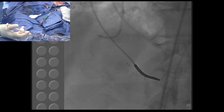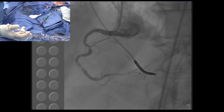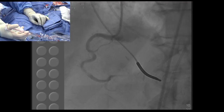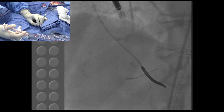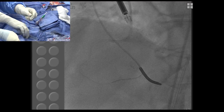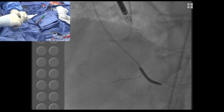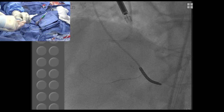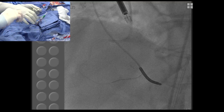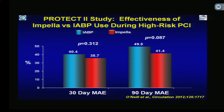In my opinion, it depends on how your FineCross went. I think you need to do a little debulking, otherwise you will not be able to open. Since it went easily, we have to take the wire out, and we are going to use the Rota wire, exchange now, and go to 1.5 bar. If there had been difficulty getting the FineCross across, then we would have gone with 1.25 bar.